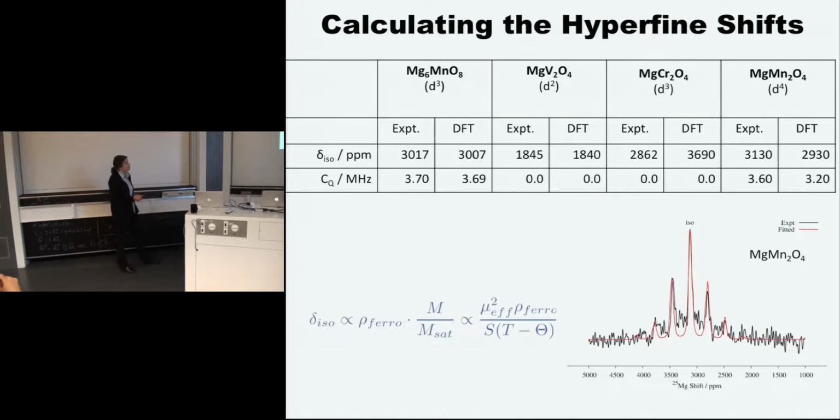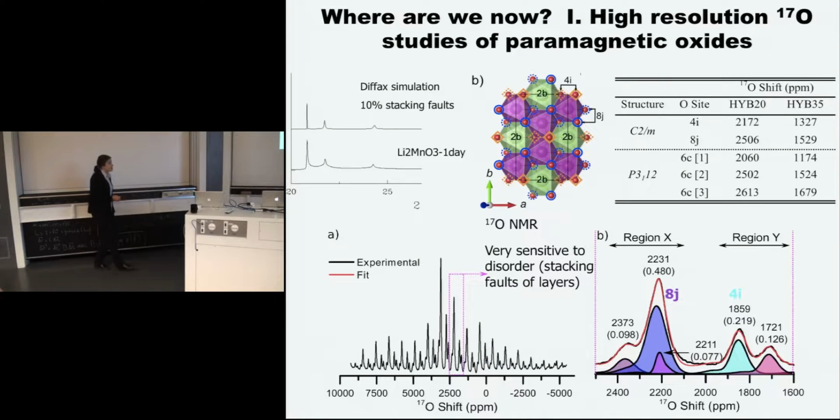Okay, I just wanted to end by telling you one story, and that's to look at oxygen NMR. And so oxygen is a horrible NMR nucleus because the oxygen is 0.037% abundant. It's also, if it's in a paramagnetic material, right next to the paramagnet, and so it's shifted by a very large amount. And so these are some of the first high-resolution oxygen NMR of paramagnetic oxides, and this is in a material with stacking faults where we're using the oxygen NMR to quantify the nature of the stacking faults.